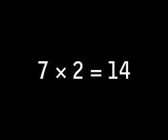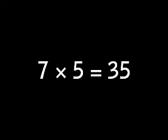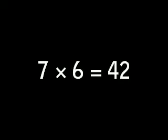Seven times one is 7. 7 times 2 is 14. 7 times 3 is 21. 7 times 4 is 28. 7 times 5 is 35. 7 times 6 is 42.